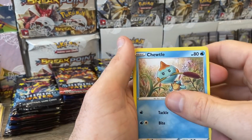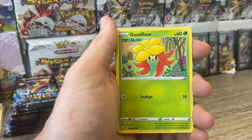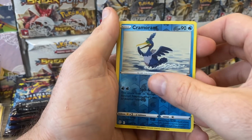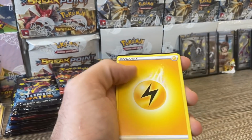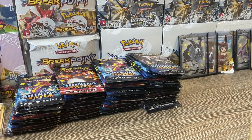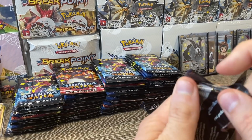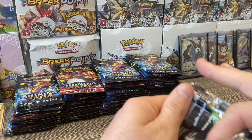All right. Wooloo, Yanma, Morpeko, Eevee, Gossifleur, Cramorant, and a Professor's Research. There we go. Bramers is heading to the bathroom while I continue, and I will open a pack of cards, known as a booster pack, from his side of the fence right now. All right.